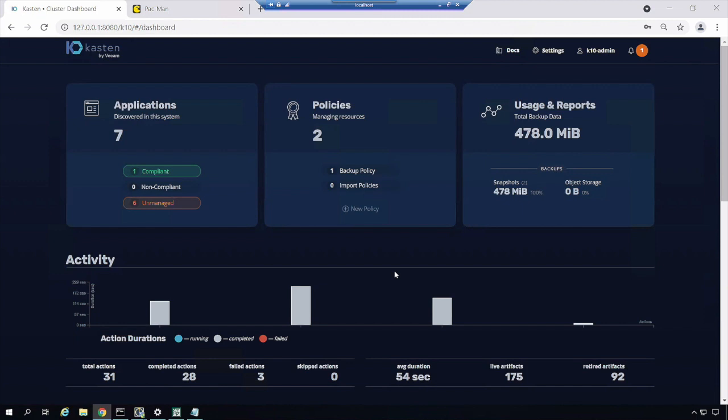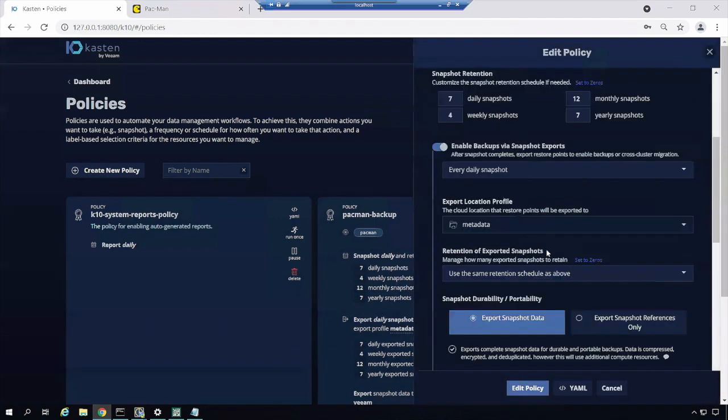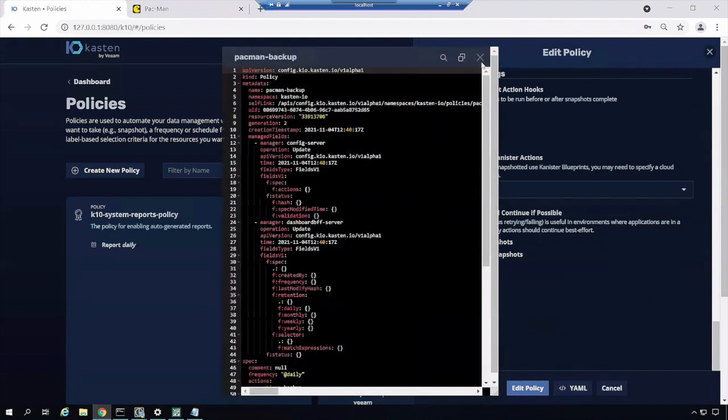But everything that we do within K10 leaves breadcrumbs around what the API call would be. So if I was to go into the policies, obviously a policy is us protecting a workload based on some sort of label tag or a point object that we have within our environment. If I go into here, you'll see the YAML is given to us, so we can go and find that.